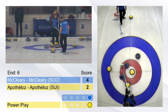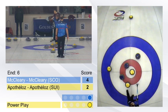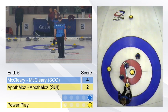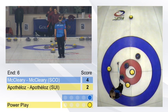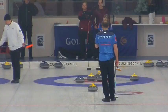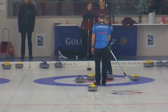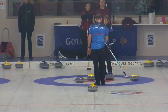So both Swiss teams have also played in December, in Uerdorf, at the earlier tour event. Hitting it's no good, eh? Judith and Lee hitting it's McCleary, a husband-wife team. I don't think so, because if you lose that one, at the Apothéloz rink, her brother-sister team. Not good either, is it?